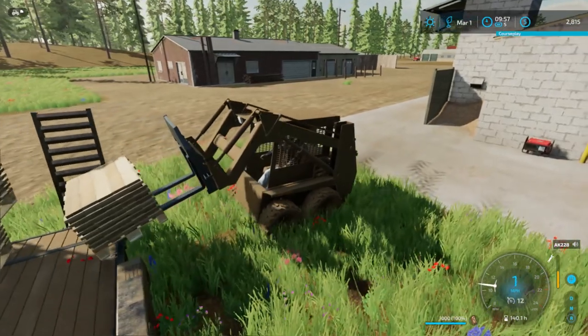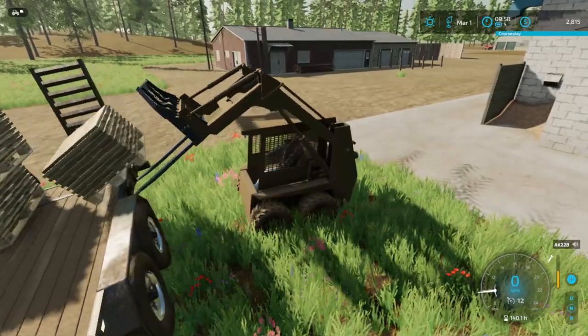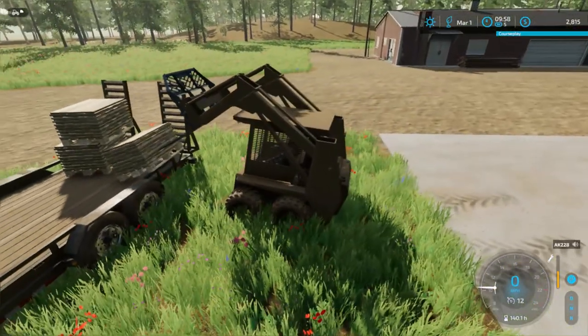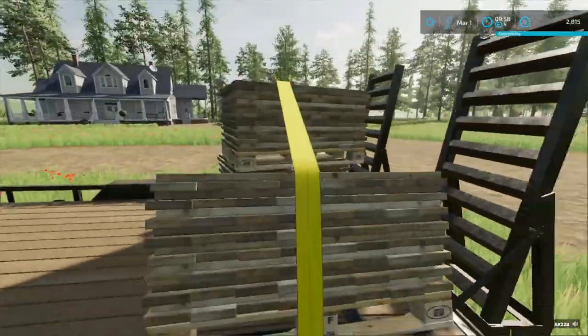Okay. Let me put you down, buddy. I don't want you anymore. That works. That's one way to do it. Just pick up the trailer, I guess, huh? It ain't gonna be the neatest stacking, y'all.